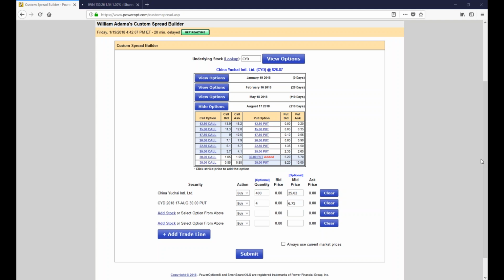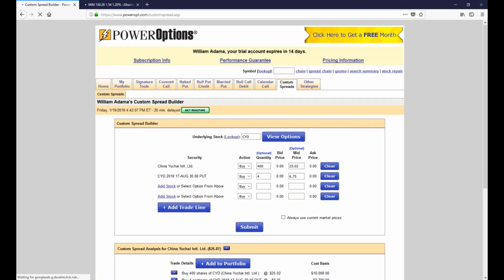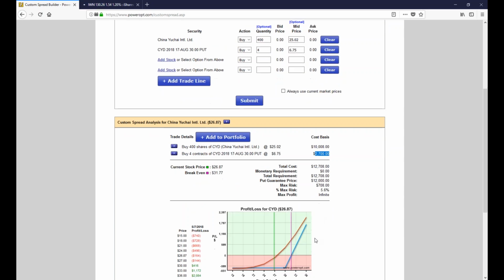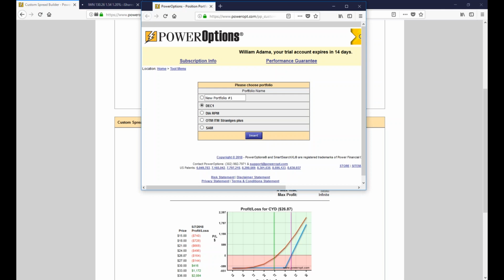All right. Could you review the rollout opportunity that PowerOptions suggests? Okay, so let's put this in first. Let me make sure I've got this right. It's 10,008, close to what you've got. And 2,700 is what I showed, 675 for. Married put with a 5.6% risk. The stock is up, but not above the put strike price. I wouldn't do anything with this position right now, but let's go ahead and take a look. Now add to portfolio. Okay, we'll call it John CYD.